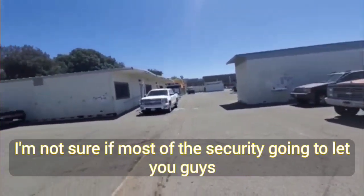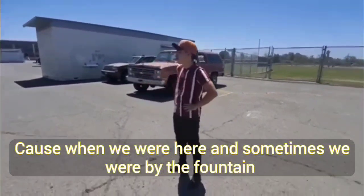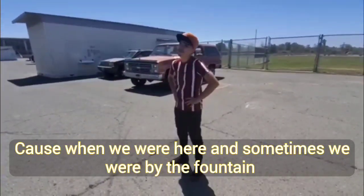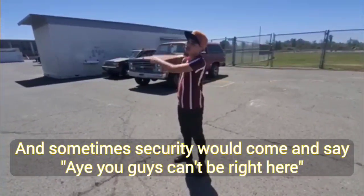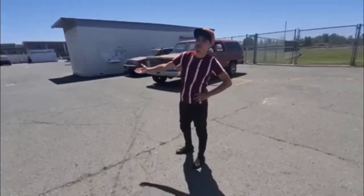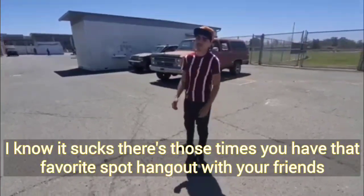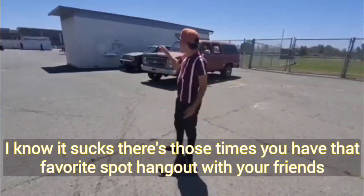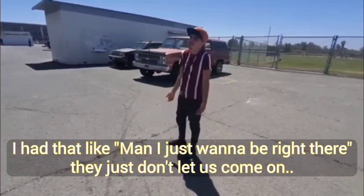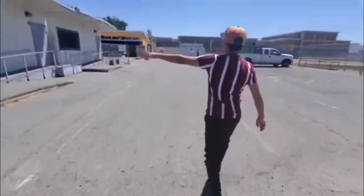It's just, I'm not sure if the security room is going to hit you guys. Because when we were here, sometimes we were over there by the fountain, and sometimes security would come and say, hey, you guys can't be right here, you gotta go all the way to the front. Like, okay, then, we'll go all the way to the front. I know it sucks, because there's times where you just have that favorite spot to hang out with your friends. I had that. Like, man, I just want to be right here, but they just don't let me. Come on, we're not doing nothing.